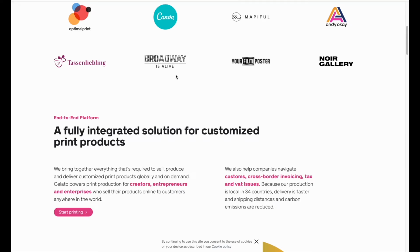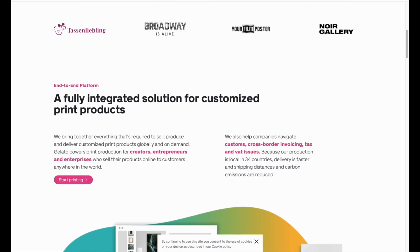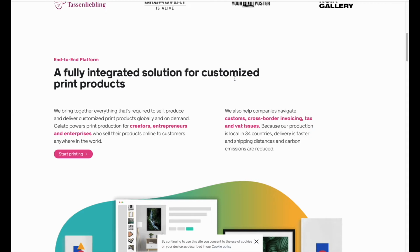Just to give you a quick idea about base prices, an 8x10 stretch canvas print starts at $10.90, and a men's large t-shirt starts at $9.70. On Redbubble, a stretched canvas starts at $60, and a men's large t-shirt starts at $20.50. So it's a lot cheaper on Gelato. Their base prices are quite a bit cheaper.